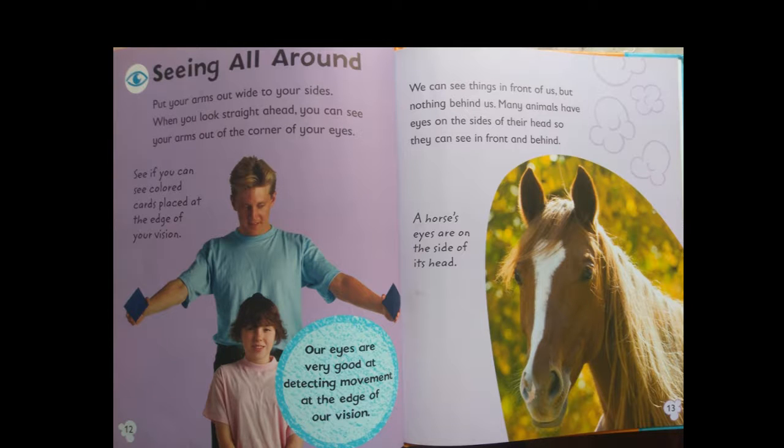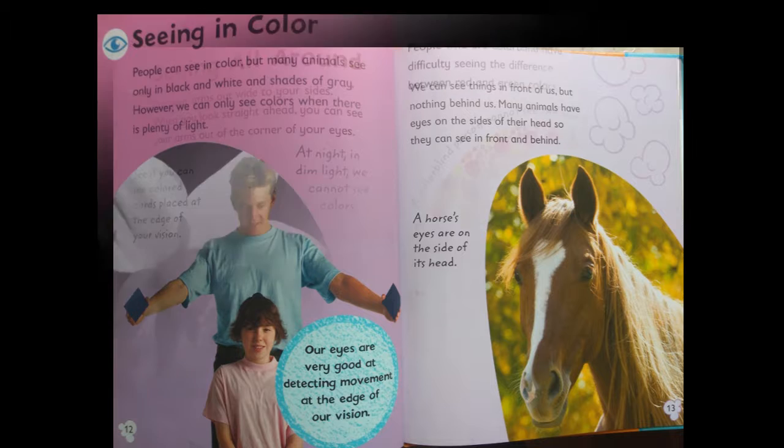We can see things in front of us, but nothing behind us. Many animals have eyes on the sides of their heads, so they can see in front and behind. A horse's eyes are on the side of its head.